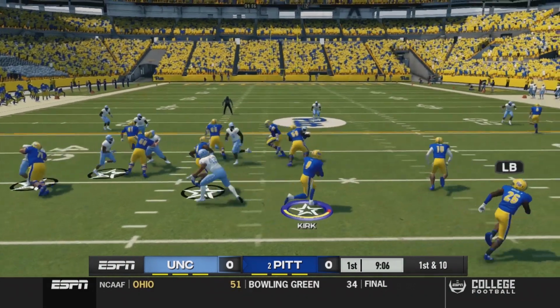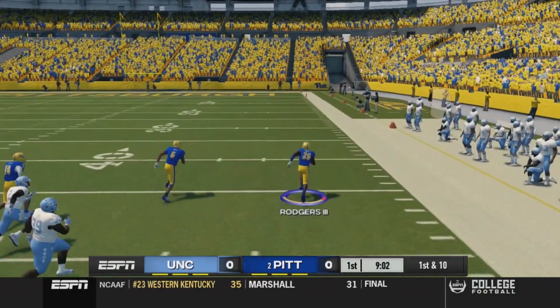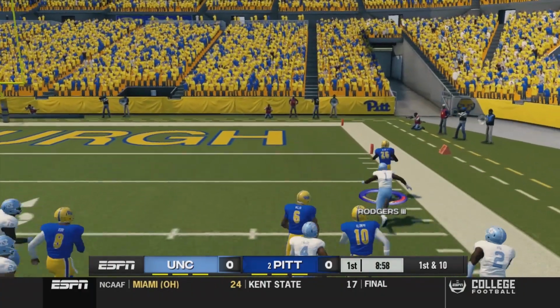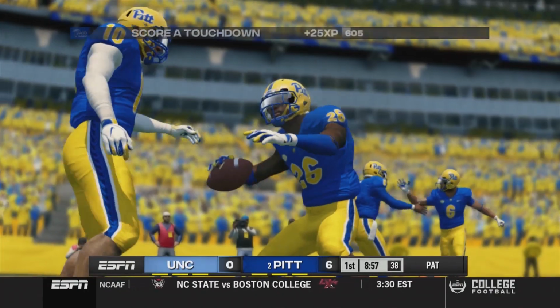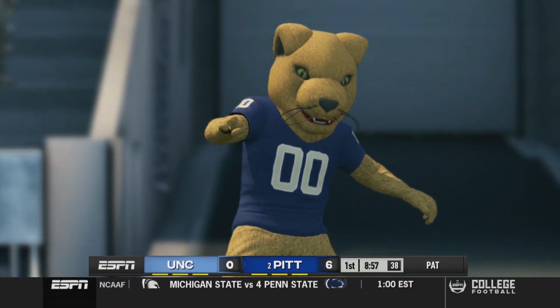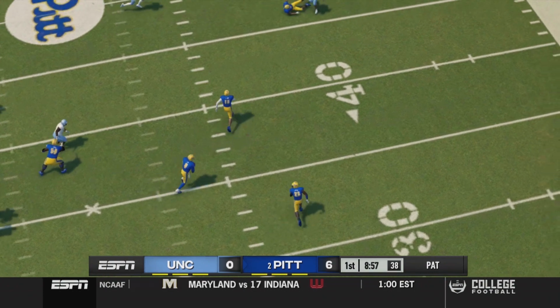Ceno Rogers in motion. It's triple option for the Panthers. Kirk decides to pitch it. Rogers has open field, and he could be away. Ceno Rogers, take it to the house. Pay dirt for the Panthers. Just like that, 82 yards and a touchdown for Pitt. Not even a minute into the contest, and the Panthers already take a 7-0 lead.